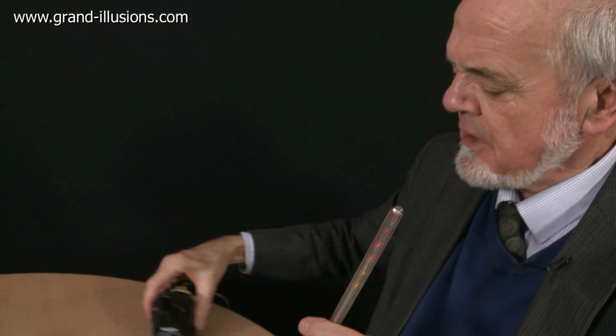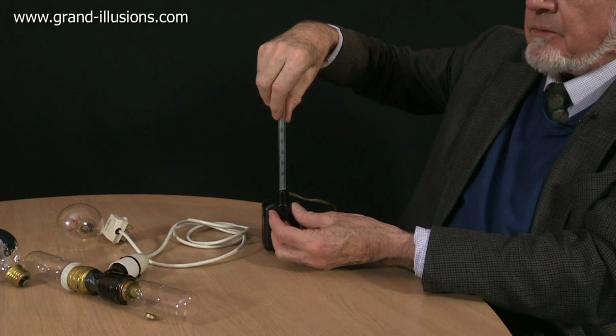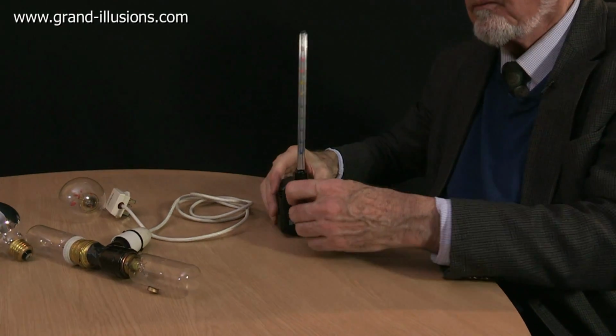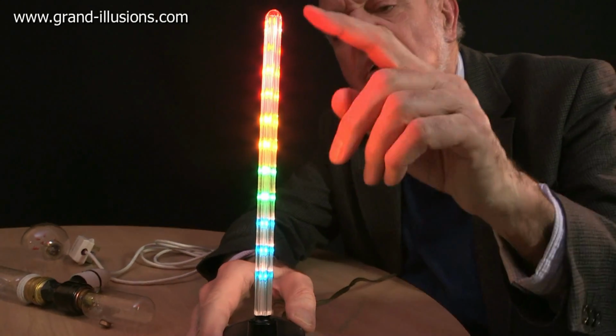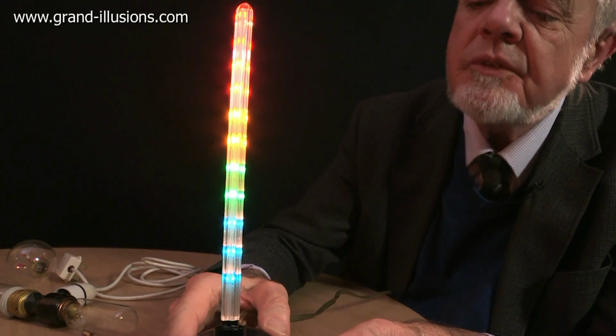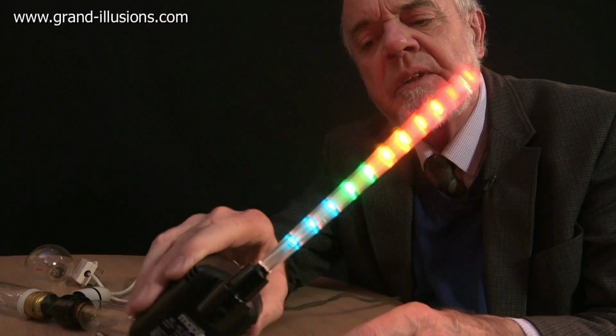So I've had to buy a special little gadget which takes our voltage from the European 240 volts down to about 100. And then when we turn it on, a bit of magic here, look at that. Like a colour spectrum, almost like a rainbow from infrared down to ultraviolet, well, something towards it. A very, very beautiful effect indeed.